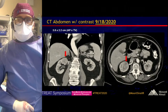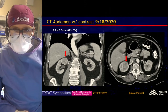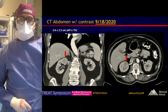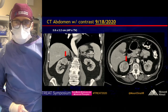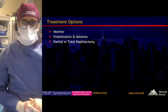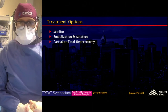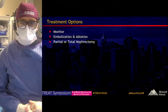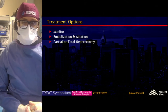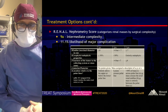And this is the CT from just recently, 9/18/20. It's slow growing. It's about 3.8 by 2.2 centimeters compared to the prior year. Next slide. So the treatment options for this RCC are: we can monitor it, we can embolize and stage it for a staged ablation later on, or we can do a partial or complete nephrectomy. Next slide. So, treatment options continued here.